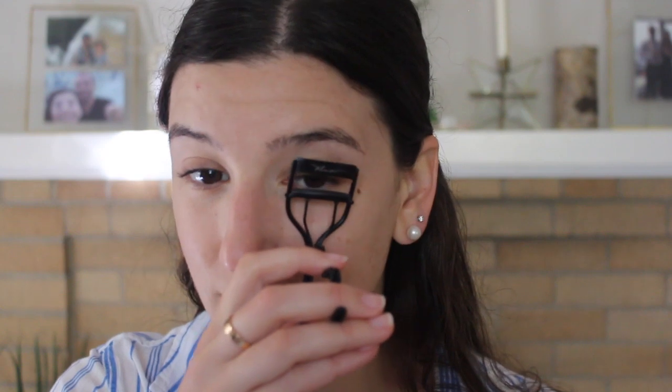And once I've curled my lashes, you can see they're kind of clumpy together, so I just take my finger and break them apart and put them where I want them to be. For some people, this might not feel like a massive difference, but for me, I feel like it opens my eyes a little bit. I feel like my eyes look bigger. I feel like I'm more awake. So I've been curling my eyelashes pretty much every day.